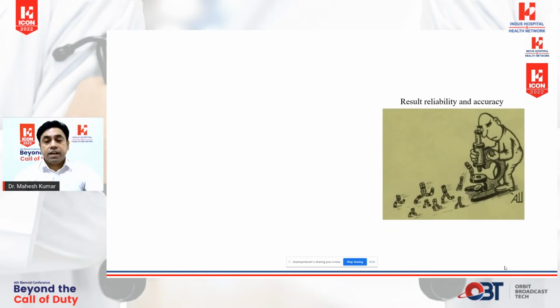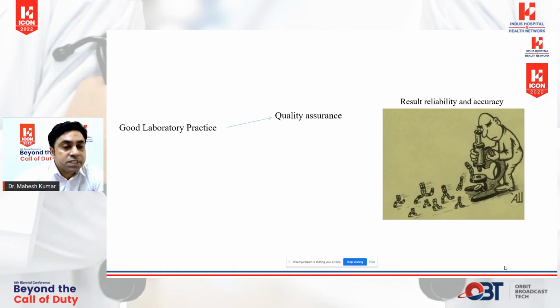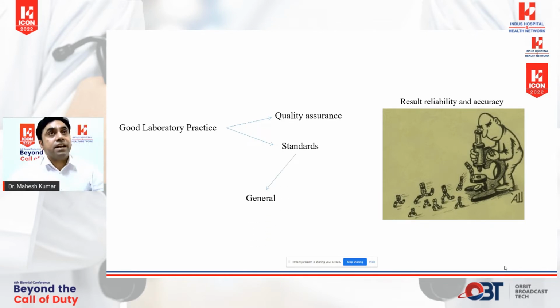I have already told you that the main objective of any good lab is to give accurate and reliable results. For that, the lab has to adopt good laboratory practices, and GLPs, of course, contain the implementation of quality assurance standards. When we talk about standards, there are some general standards which are common for any kind of test, and there are some technical standards which are specific to that test.